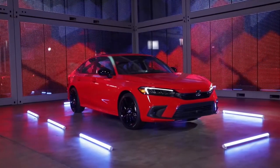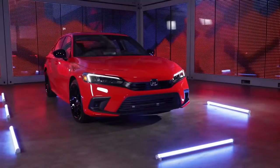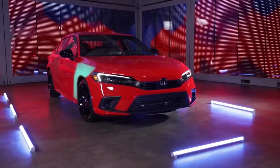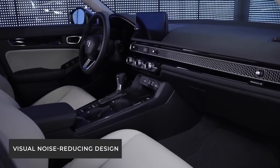The landing spot of the A-pillars was made 50 millimeters closer to the occupants. The front fenders were lowered by 25 millimeters, and the mounting location for the door mirrors was changed. Inside the cabin, we clarified the standard for horizontal visibility and applied visual noise-reducing designs.